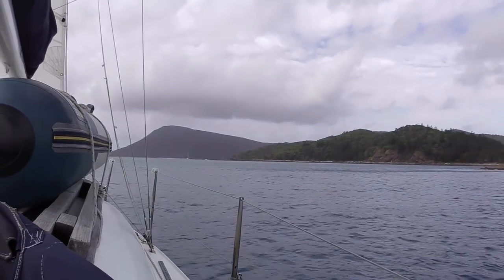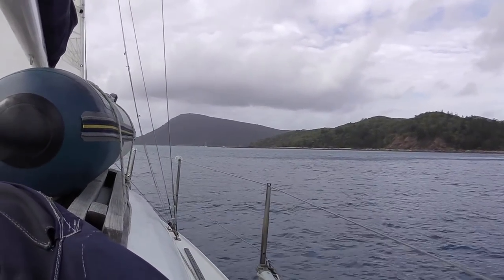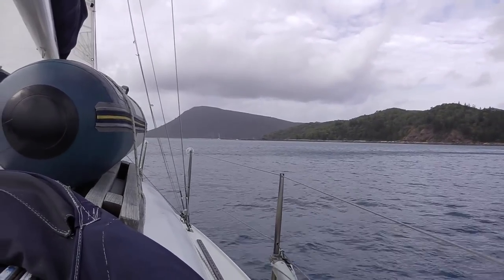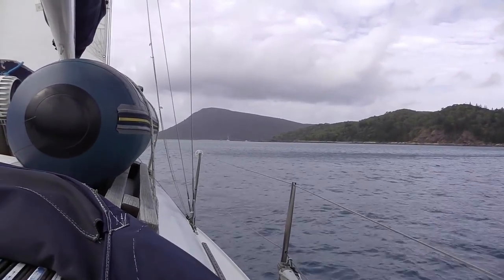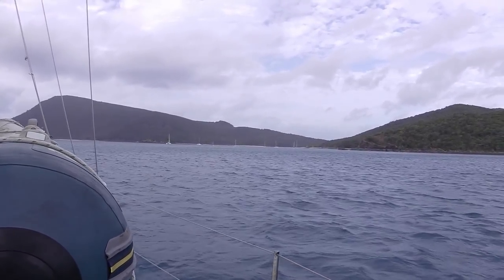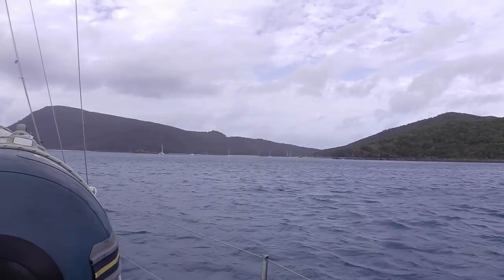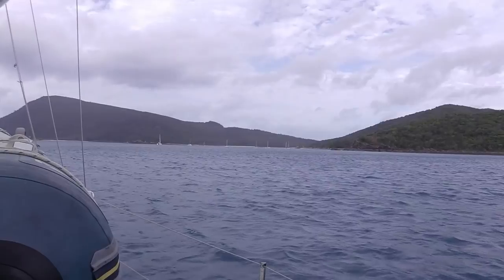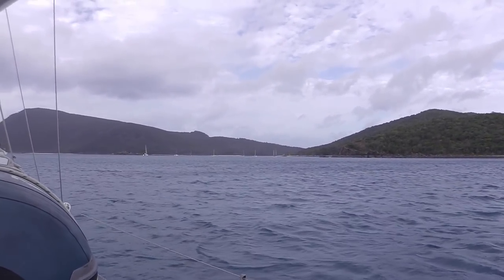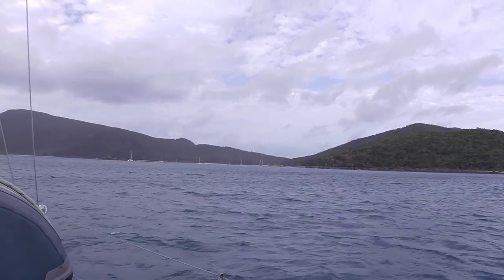We're coming into the gap between Brampton and Carlisle Island. They actually basically join with coral. Well, I'm coming into this anchorage. Now you might be able to just see the resort of Brampton on the corner.